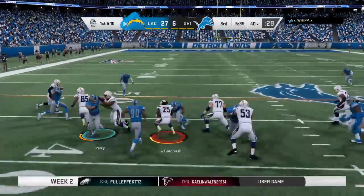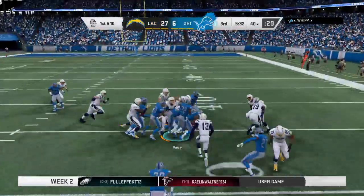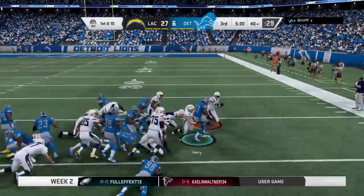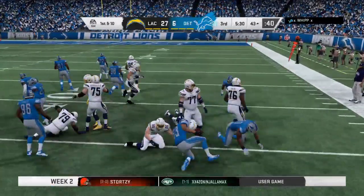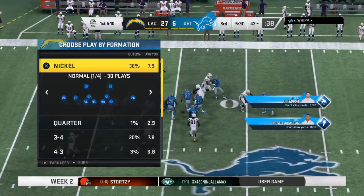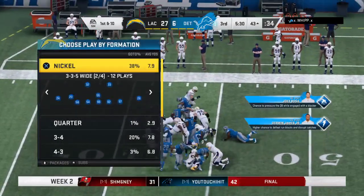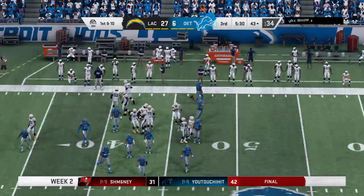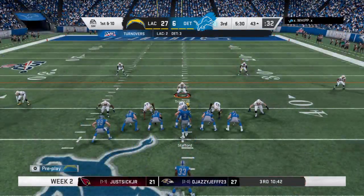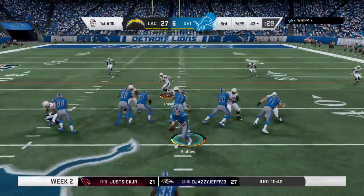Following the penalty, here's Gordon. Gordon loses the football. It's loose. And this is scooped up by the Lions. He tried to pick the ball up and missed it. To the 43-yard line. That's where they'll take over. That is the strangest thing to me. How did you try to pick the ball up and miss it?